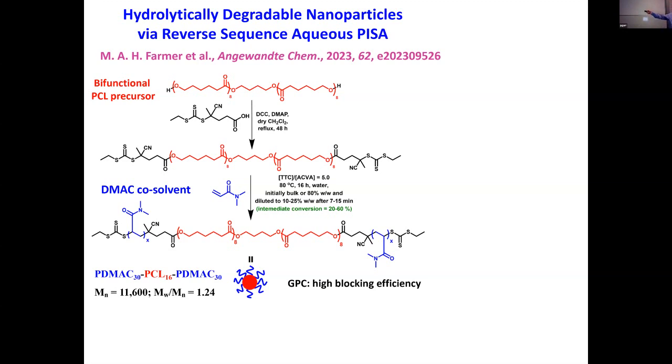You start the polymerization in the bulk, and then at some intermediate low conversion, possibly as low as 20%, you've just grown very short DMAC chains off each side. Then you add water. And when you add water, you go from a soluble chain to a self-assembled nanoparticle. And then the polymerization continues from these particles growing out from the blue chains. This works surprisingly well, right? You get high blocking efficiencies, low dispersities, and nice, well-defined spherical nanoparticles with hydrolytically degradable cores, the red core here.